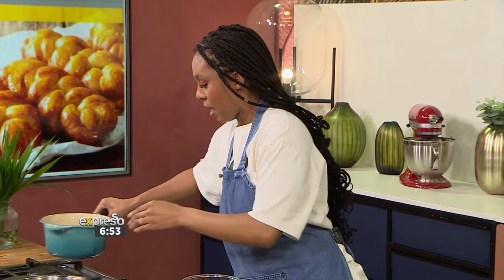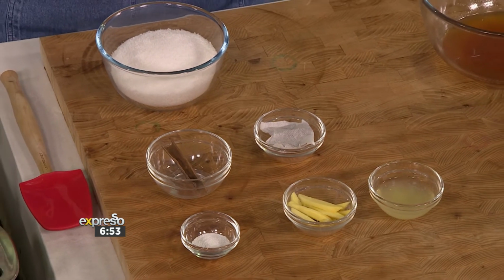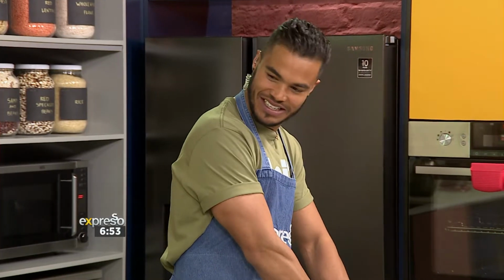Okay, what are you up to on your side? My elements. So what I'm making here is syrup. Okay. The best part. Pretty much the essential part of this. The essential part, so there's no pressure on me right now. So what I'm going to do is start off by using our favorite, which is Rooibos.